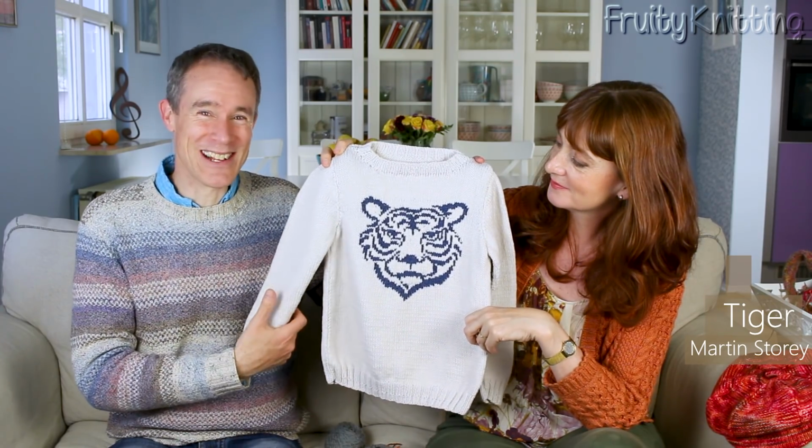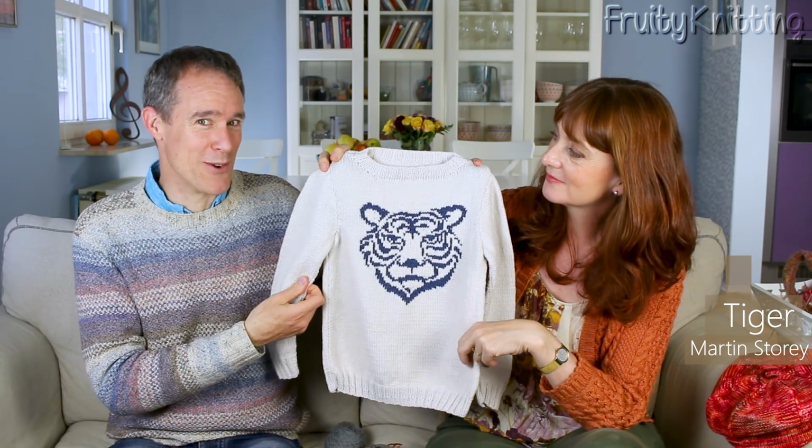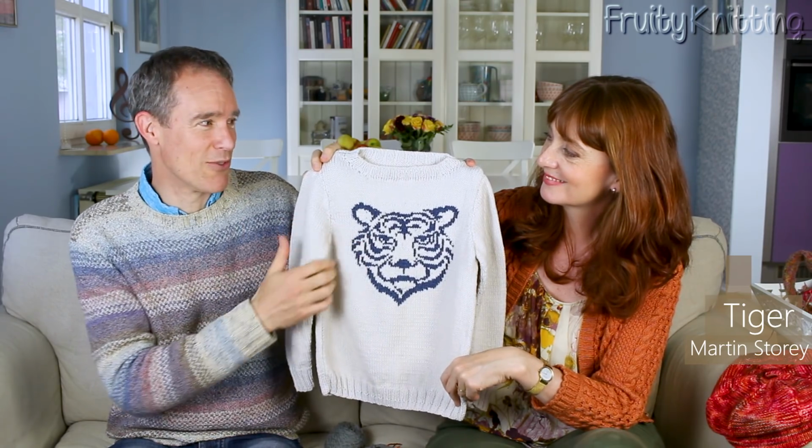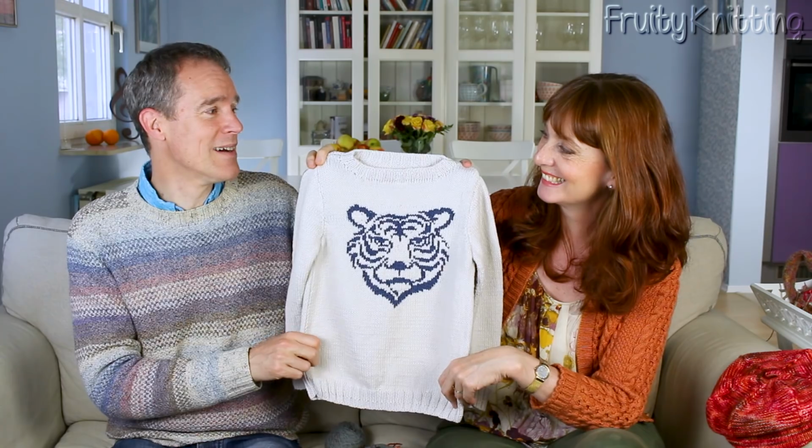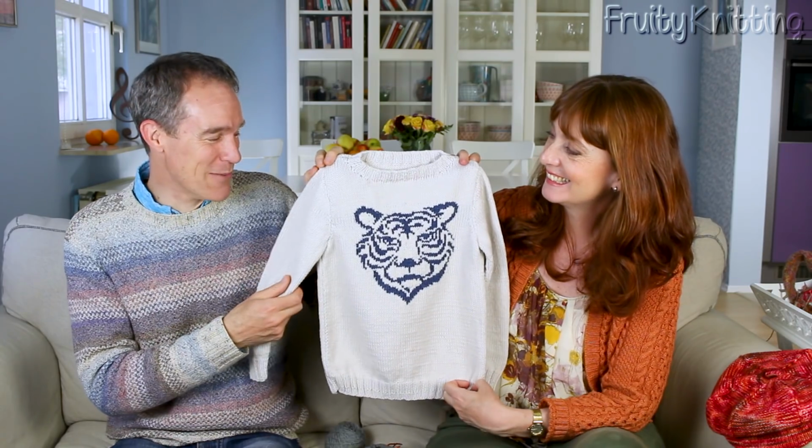So for me, it was largely a stocking stitch and seaming project, and I actually delegated this beautiful colourwork section to Andrea, which I think was a really good idea now even more than beforehand, knowing what's gone into it. So Andrea will tell you about that in a moment.